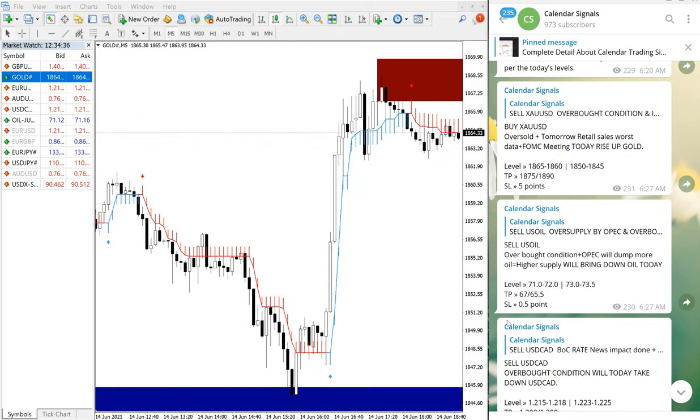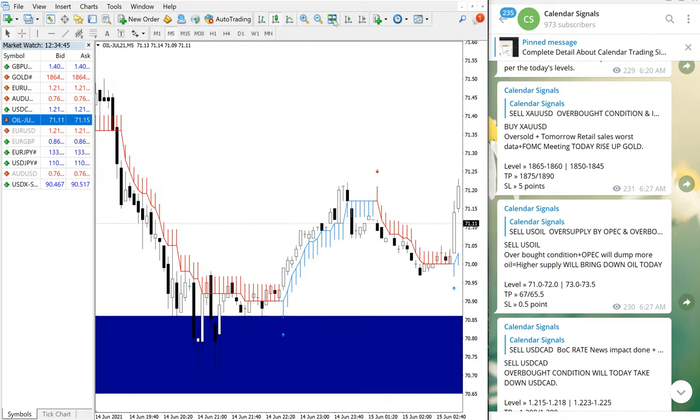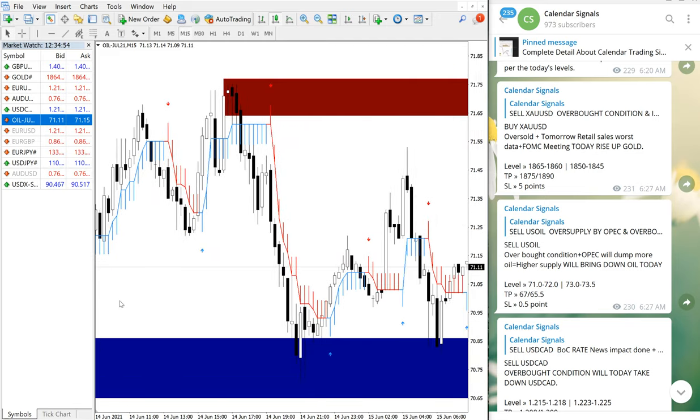And now we will move on to the next signal, which is the USOIL chart. This is the USOIL chart here. Sell USOIL was given, that you can see here, and we are giving the reason why we have given sell US oil: because of overbought condition, and OPEC will dump more oil, higher supply will bring down US oil. So this was the prediction we have given, and precisely it had happened.